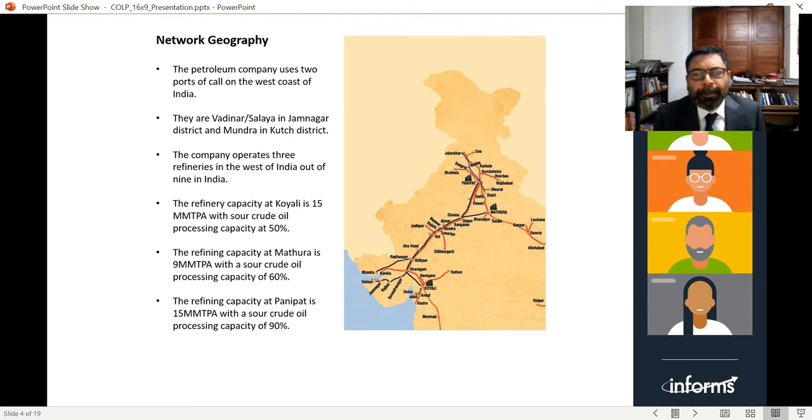Now this is the company map, and you can see the two ports are over here, Mundra and Salaya, and this is called the Gulf of Kutch. And then these two black lines going up northeast direction, one branches off to this refinery, Koyali, which I showed you on the network. Then the pipeline goes up and one branches off here to Mathura, and then it continues to Panipat. So both of them continue to Panipat over here. So these are the three refineries, these black structures.